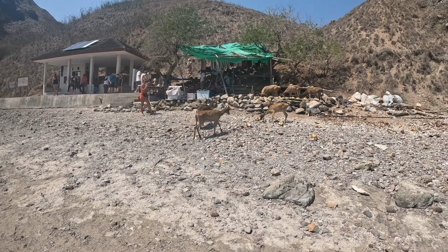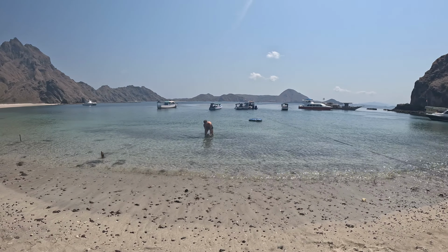Just deers eating coconuts in the middle of nowhere. They said you can go for a swim here, but no one's in the water. I don't think there's much point. We'll go swimming in the pink beach later. I think we go to Komodo next, then the pink beach, and then a manta point. So we're going to see even more mantas than we've seen already in Nusa Penida. So hopefully we see some more, because they're cool. Can you even lift it up?